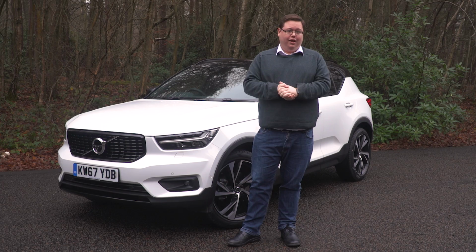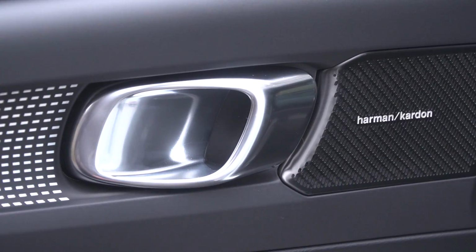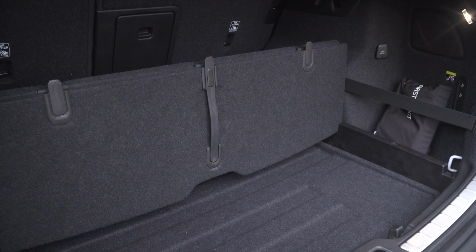Is the XC40 as revolutionary as its maker claims then, or is it just another contender in a crowded class which already includes brilliant rivals such as the BMW X1 and Volkswagen Tiguan? That's what we'll find out in this review, including what it's like to drive, what it's like inside, and how practical it is for you and your family.